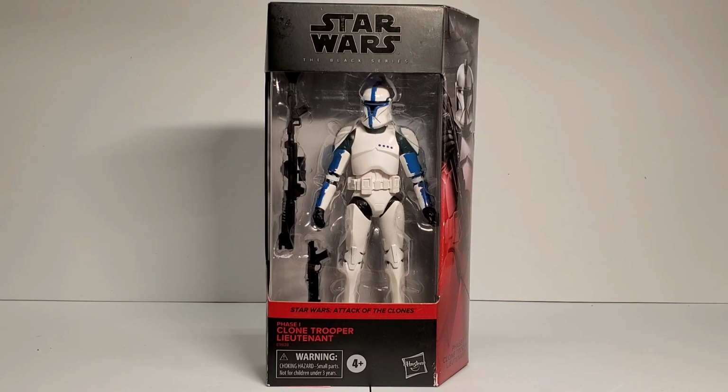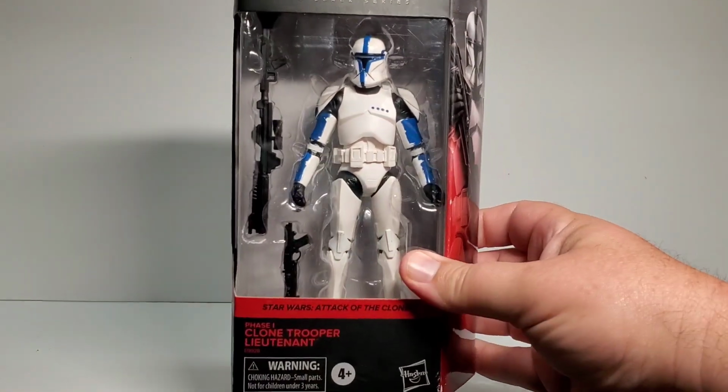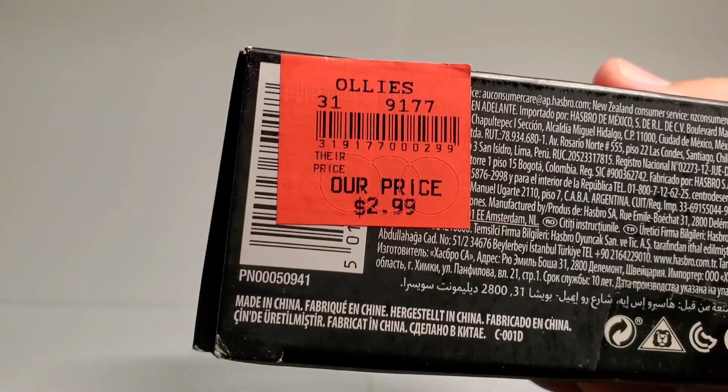Dave and Alex here, and today we're super excited to make this video because we had an awesome surprise find today at Ollie's. We found the Clone Trooper Lieutenant, which was a Walgreens exclusive that we never saw, for $2.99. Can you believe that? We'll be right back.